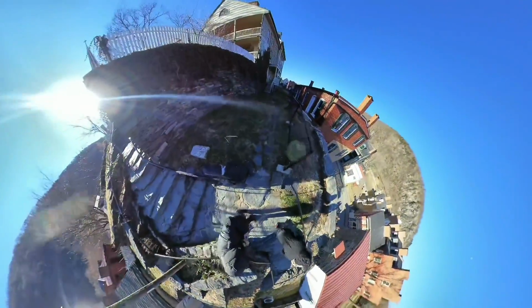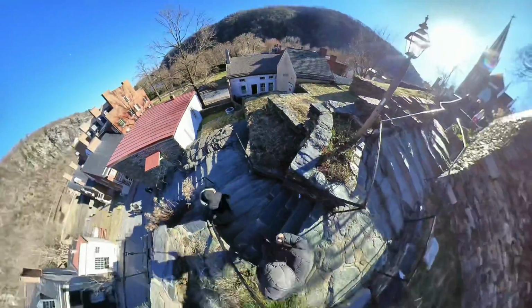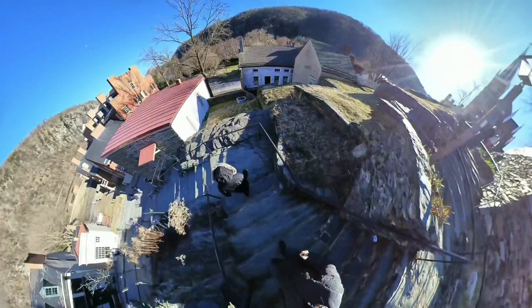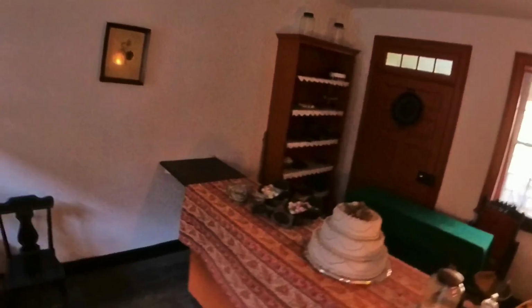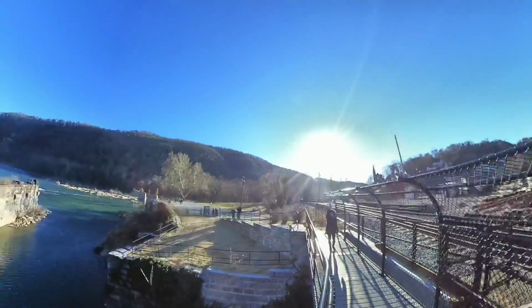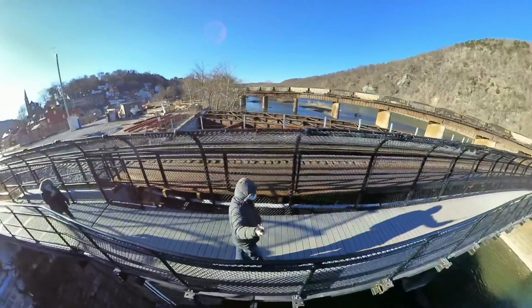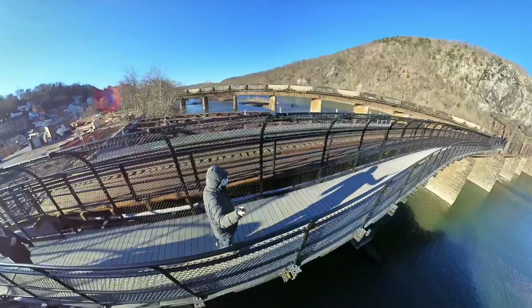So yeah, we did a lot of walking. It's pretty. It almost reminded us in ways of when we visited Puerto Rico. And these quaint little museum locations are cool too. We managed to catch a train when we were walking across the bridge.